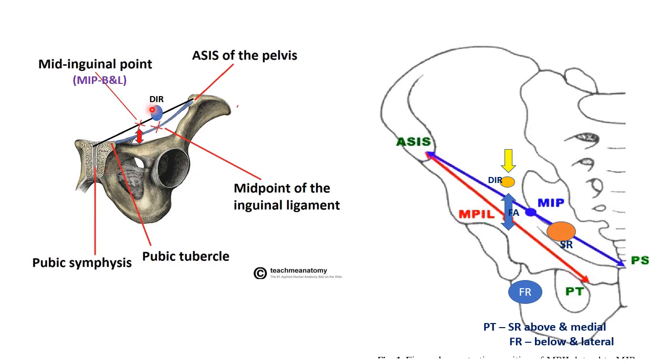But this is the deep inguinal ring, which is located above the midpoint of the inguinal ligament. This is the superficial ring, which lies above and medial to the pubic tubercle. And this is the femoral ring, which lies below and lateral to the pubic tubercle. Okay, this is another diagram to show the pubic tubercle. The superficial ring is above and medial. The femoral ring is below and lateral. This is an important observation that must be taken into account.